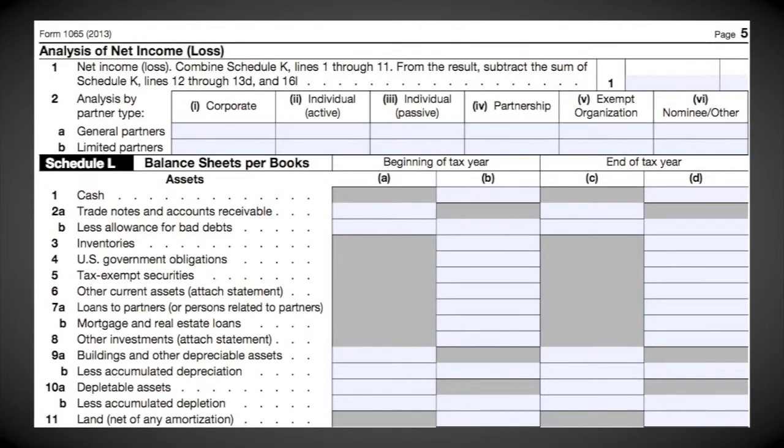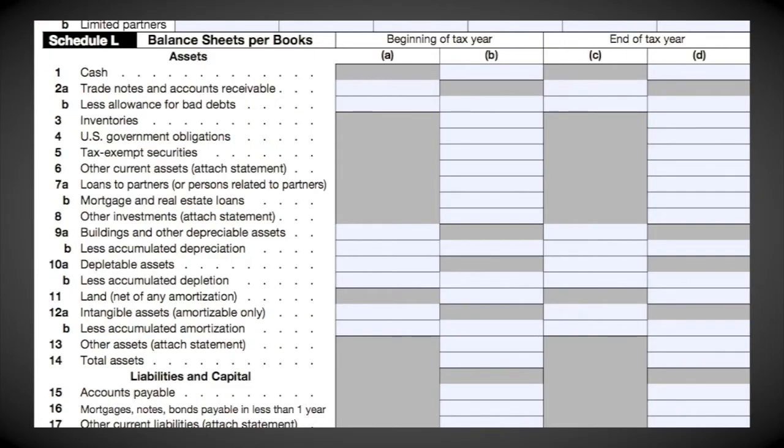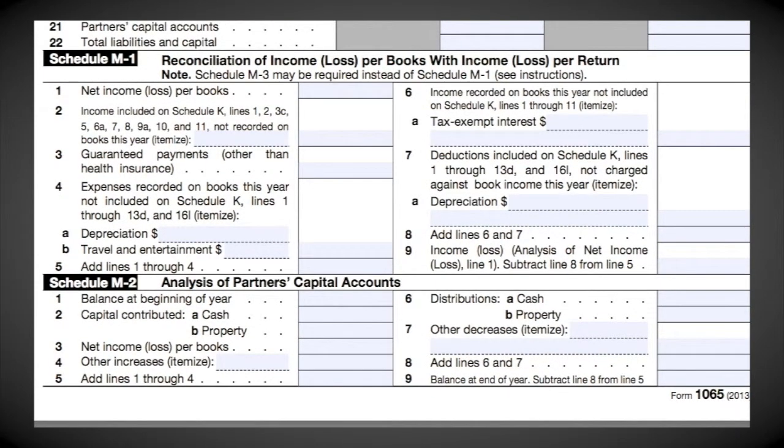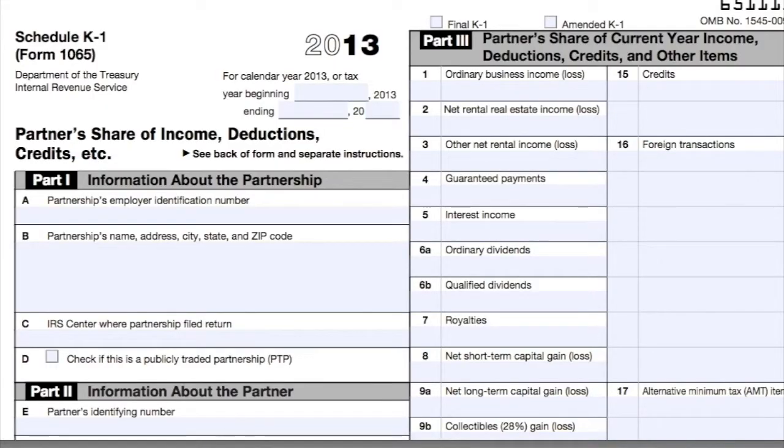Page 5 is a check which reports the business balance sheet in Schedule L and then reconciles the adjustments made for tax purposes from book income on the Schedule M1. Lastly, the partner accounts are reconciled in Schedule M2. Certain amounts on all of these schedules must tie together and are therefore a check. Smaller businesses may not be required to complete all of these schedules, and larger businesses may need to complete a more detailed reconciliation on a Schedule M3, which is a separate form. That's it for the main Form 1065.